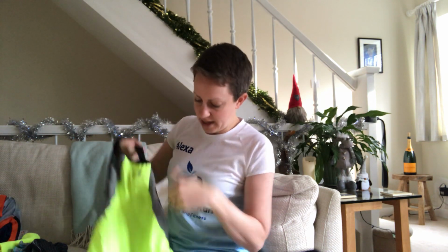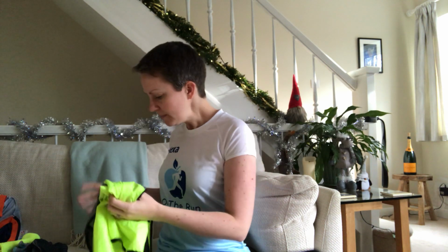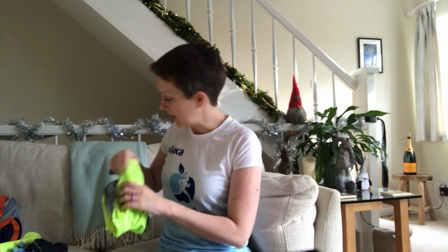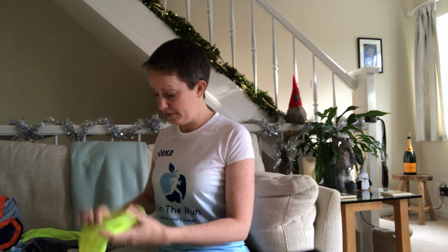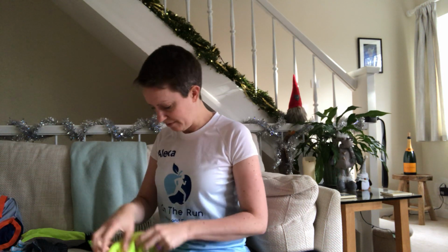The other thing I really like about this one is that it's got this little light that velcros on the back. You can't really see it too clearly, but it's got a little red LED that flashes. So for any cars or cyclists or other runners coming up behind you, they've got a little red light on the back so they can see you clearly. That's a Ron Hill jacket, by the way, a little tabard thing that I got a few years ago. I think it was less than £10 when I bought it, so keep an eye out for that.